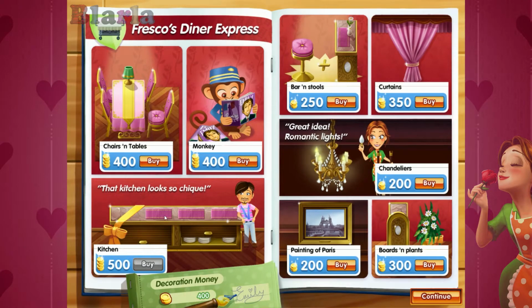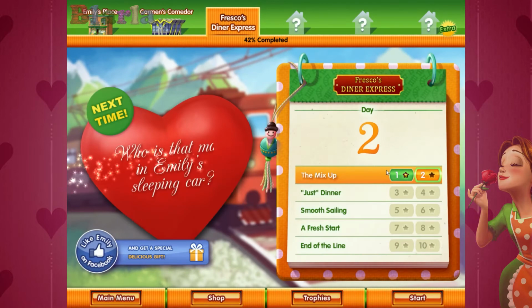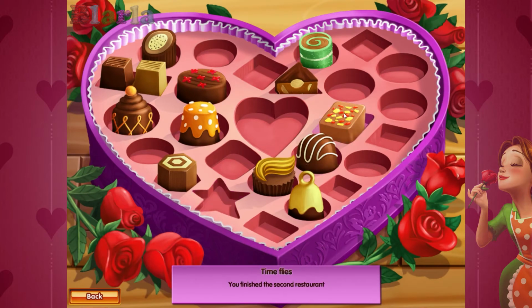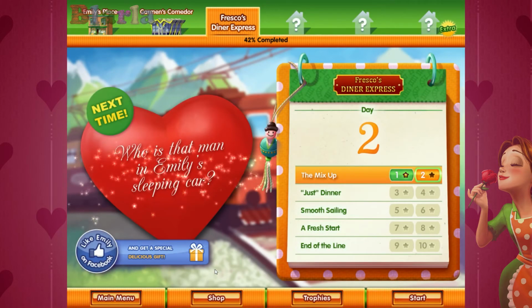So, I suppose I'd like to get this first. So, one more day and we can grab this, right? That'll work for us. Yes. Oh, yeah, we did finish a second restaurant. This is true. Have a complete order on your tray before the order is placed. That might be easy to do in an earlier restaurant, right? They can't order that much.